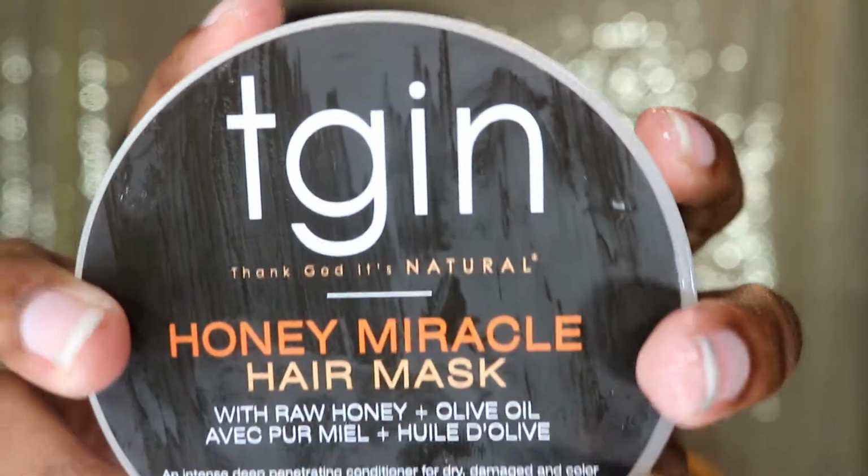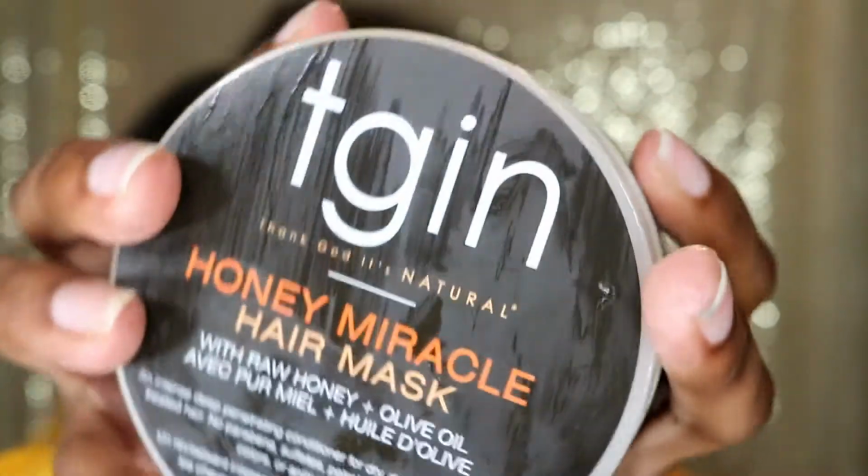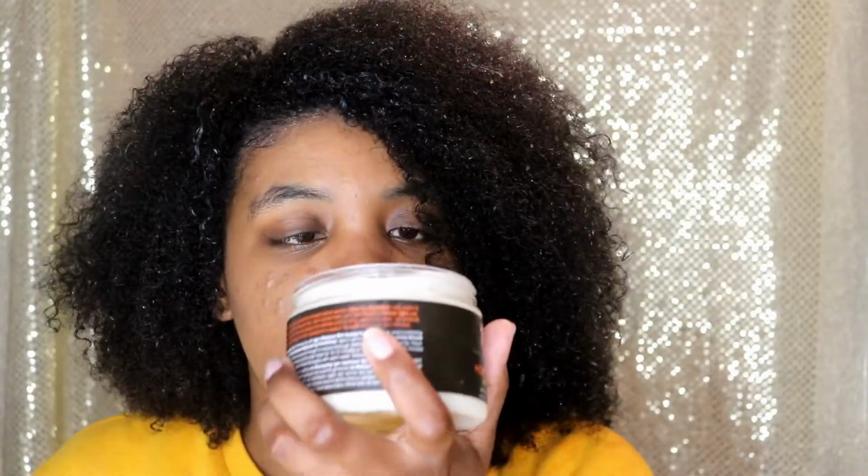Bam! Thank God it's natural. Yes, this is my first time trying this product actually. So I'm about to see how, oh, this smells so good. How amazing this will work on my hair as a deep conditioner. I don't know what style I'm gonna do yet. I might just do my regular curls.